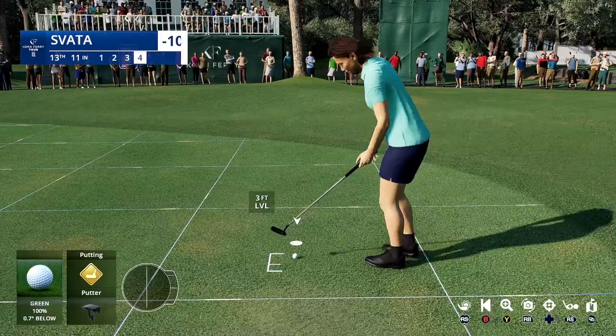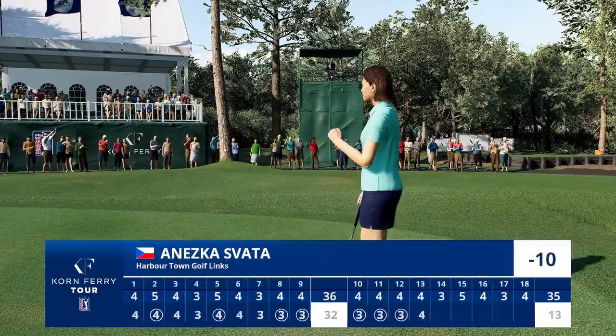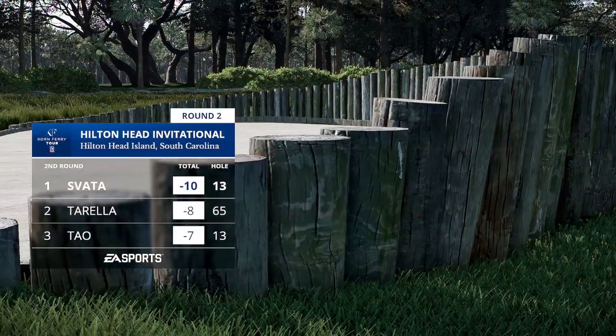Close. Couldn't ask for much more on that putt. Okay, safely in for par here at 13. And the lead's gonna remain 2.